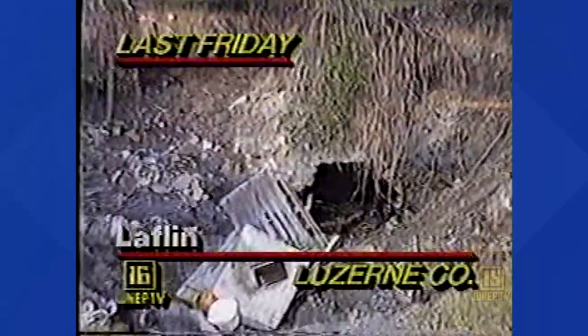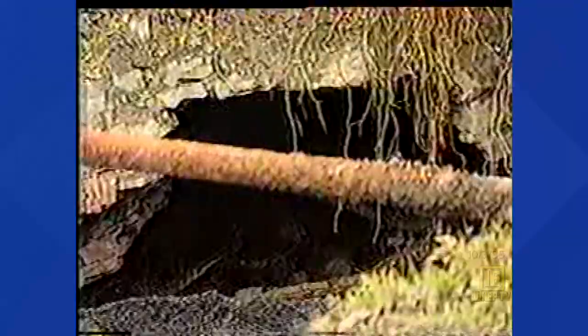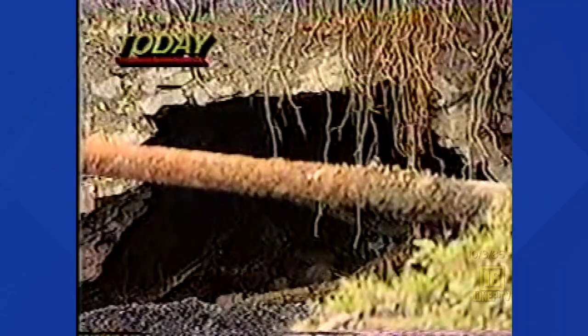A huge cave-in caused by Hurricane Gloria is just about filled in. We showed you the big crater in Laughlin on Friday night. The yard was apparently washed away down a mine shaft. Since then, crews have filled up most of the hole. They're now waiting for a special rock to be put into the Laughlin mine shaft.